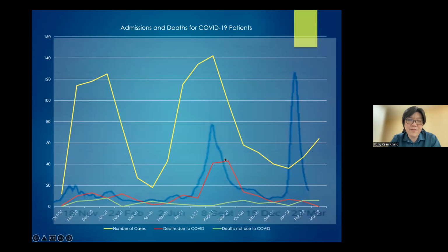But during the Delta wave, it went up to 3,000 cases. The spike in cases was very high. We had up to even 60 patients in our anesthesiology department managed ICU at one point. And the deaths were up to even 40-something%, almost 50% at one of the months in September. But the latest wave, this Omicron wave, even though the cases went up to 5,000, you can see that the rise in ICU cases is not that much. And thankfully, the death is very low.